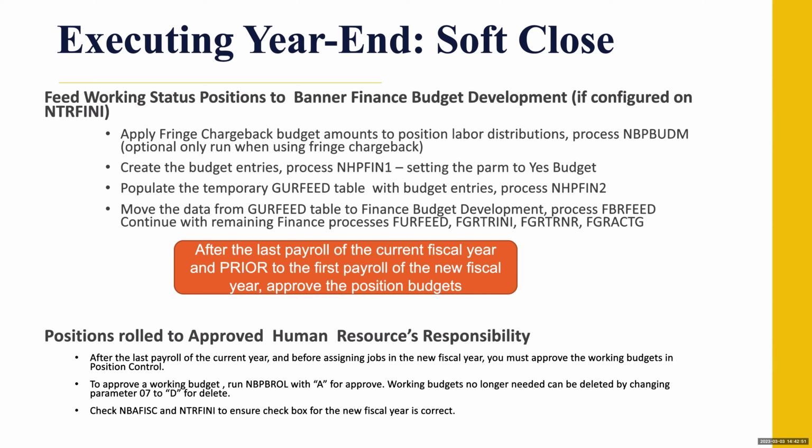And the other thing we have to talk about is you always want to make sure that your new fiscal year is active. Because just because you run that process, you should always double check. You want to go back and look at NBAFISC, the fiscal year on the HR side. We want to make sure that box is now checked, that the new fiscal year is active. Also, we want to go to that interface rule form and make sure we see the new fiscal year and that it's checked as well. Because when we see those two checkboxes, we know that we're good to go.